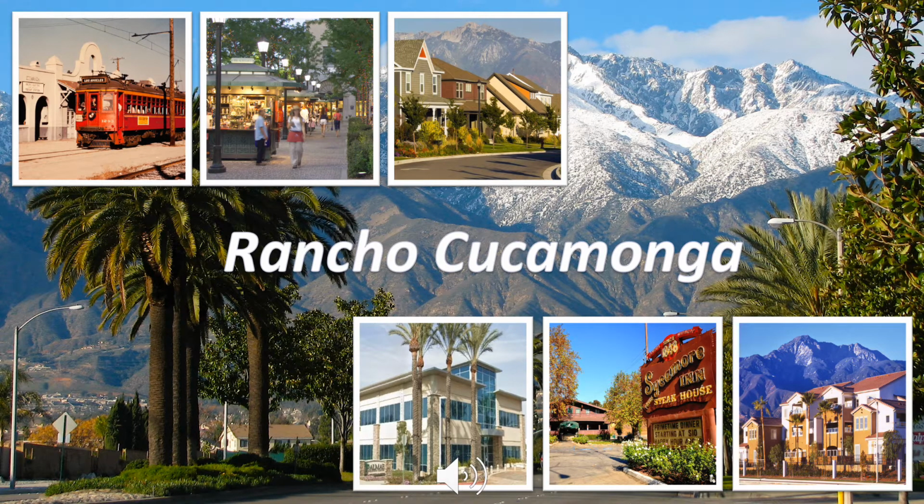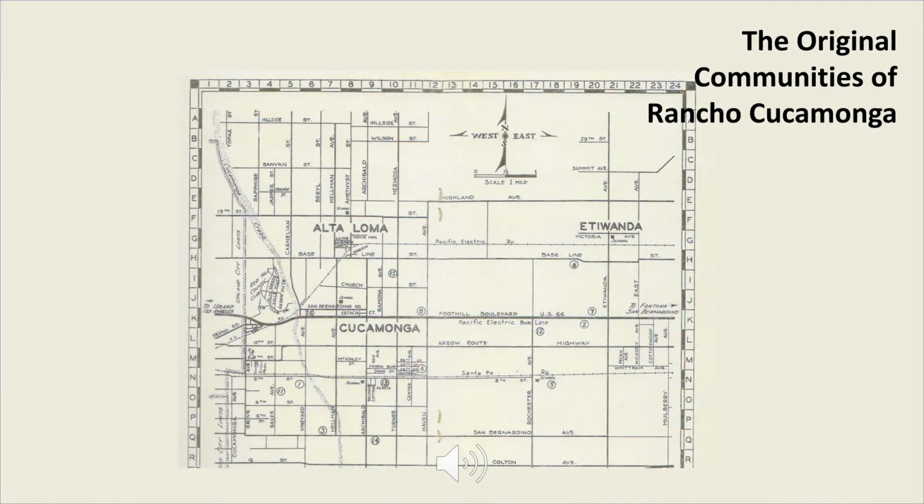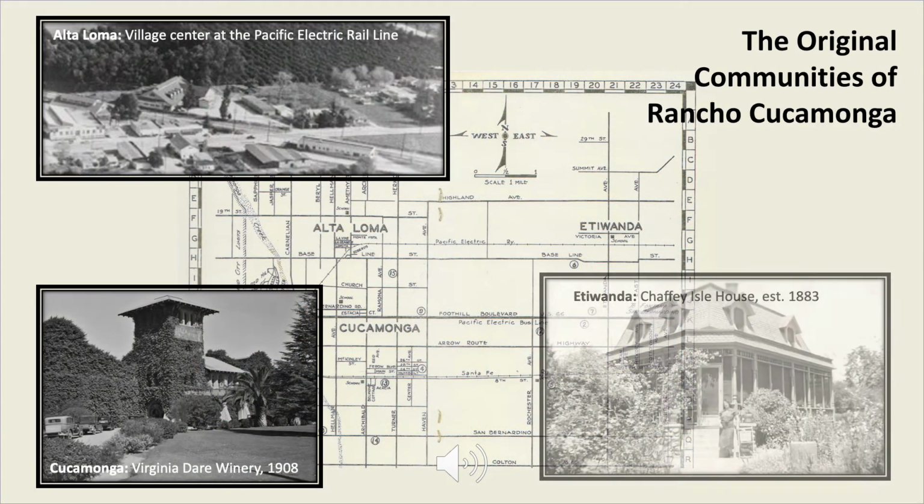Rancho Cucamonga is clearly a diverse collection of communities as chronicled in its history and heritage, described in the 2010 General Plan, previous general plans and specific plans, and expressed by the public through the PlanRC public participation process. It was originally formed by the joining together of the historically separate communities of Cucamonga, Alta Loma, and Etiwanda.